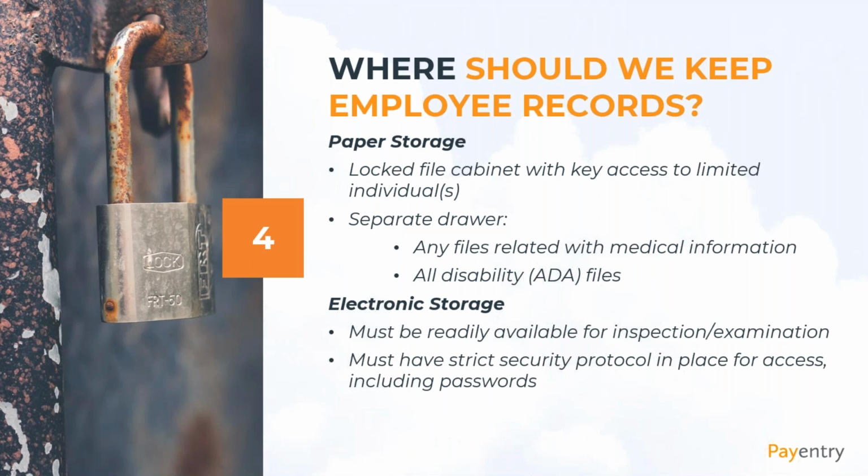And you must have strict security protocol in place for access, including passwords and firewalls. Your IT staff needs to be trained on this. If there are files that are protected by HIPAA, you should have IT trained on HIPAA protection of electronic files. So there's another level of security when it comes to electronic storage. And you must have a backup system in place. You don't want to have everything stored in your system and, God forbid, your system blows up and you don't have a backup. That would not be a good thing to have happen.